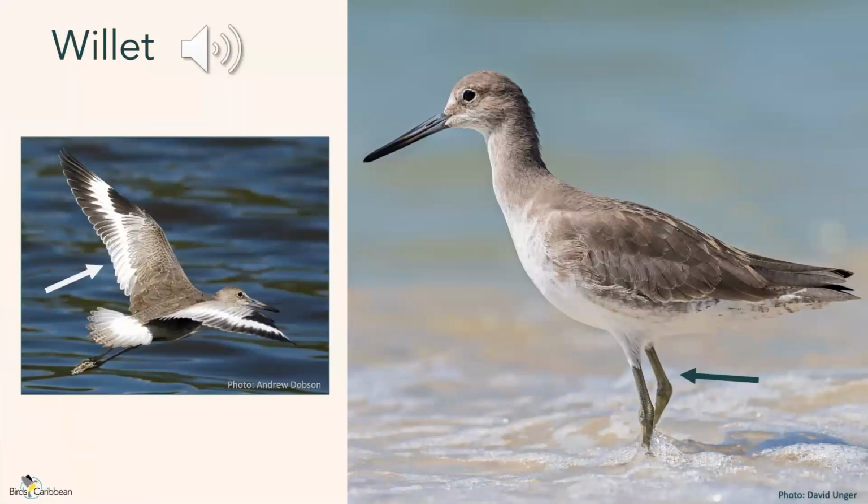So I mentioned the willet is pretty unpatterned when they're standing, but one of the great things is when they take off and fly, they have a very distinctive pattern that you can see in flight. They have that big long white wing stripe, black patch on the base of the primary coverts, and dark ends on the primaries, white rump, and I think Lisa's going to also play the call, which is very distinctive.